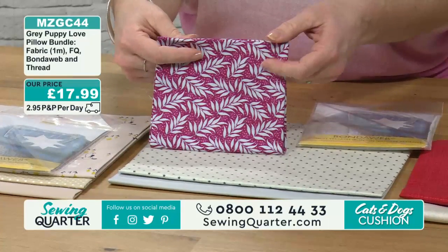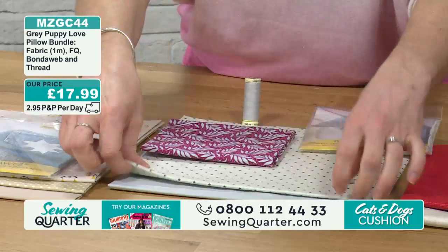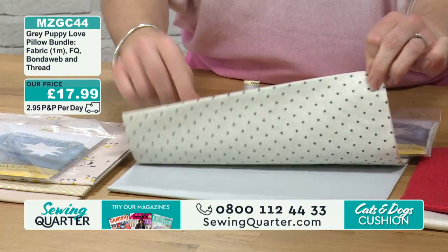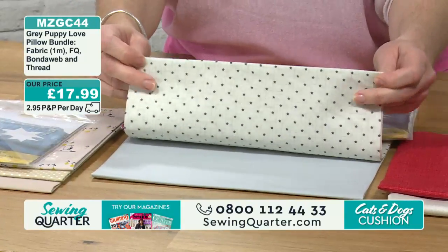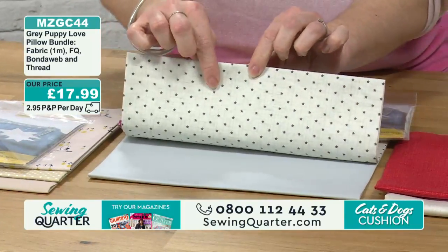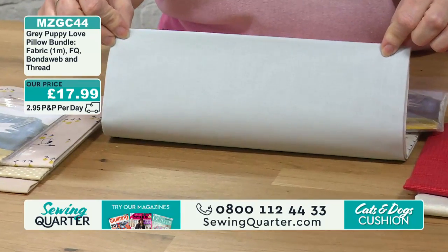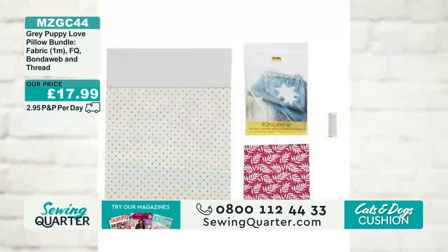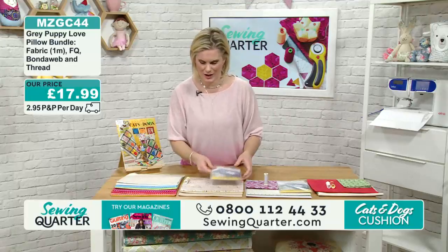Yeah, love those colourways. And then you're getting a half metre there. So that's a fat quarter of your Tilda there. Half metre there of this is a lovely linen texture, but then you've got the stars on there. And then you get your glacier grey, half metre of that. And you get your Bonda web because there's a lot of appliqué in this book. Lots to play with in there. And your thread as well. All for £17.99. Fabulous.